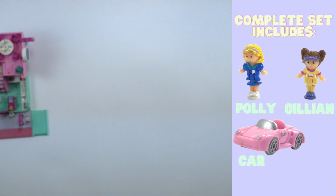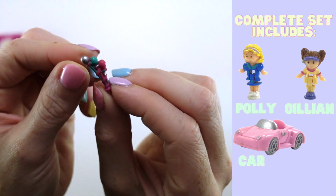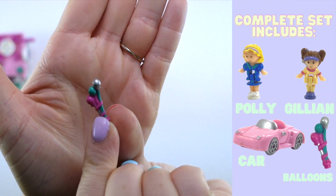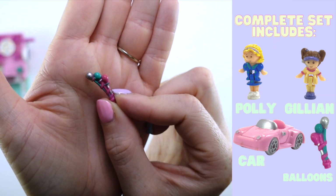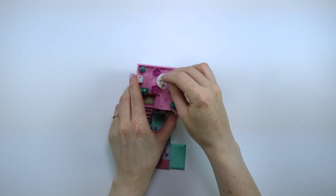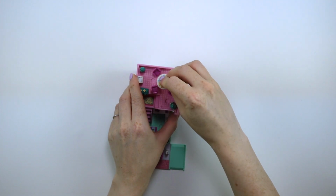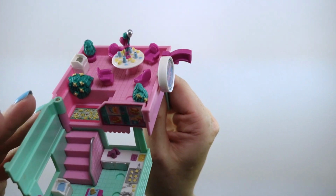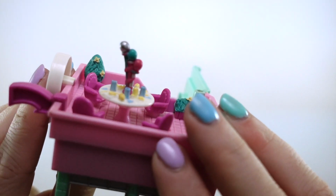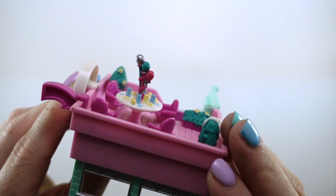And then lastly, we have the balloons. So the balloons clip into the table. So if you are having a party upstairs in the burger restaurant, they can go right into the table. I'll just get that clipped in so you can see what that looks like. But that way you're able to have your birthday party upstairs.